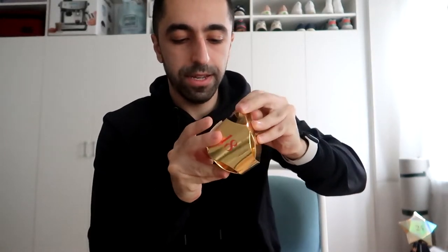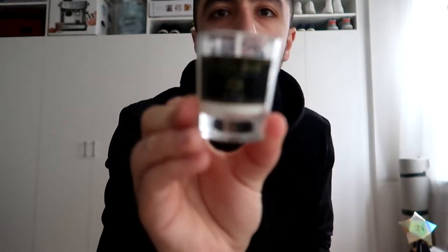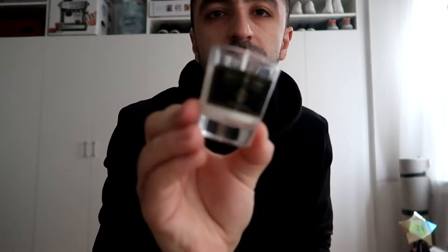Nice. Number 18. This is going to be probably another candle. Let's see it. Yep, it is. This is very sweet. Very, very sweet. Not digging the sweetness, but not bad.